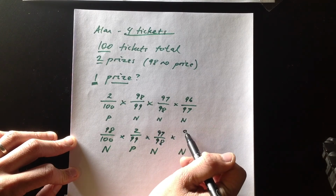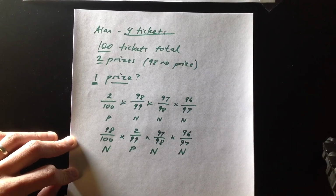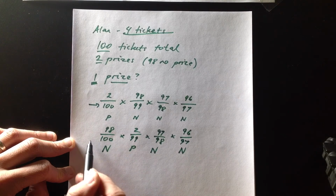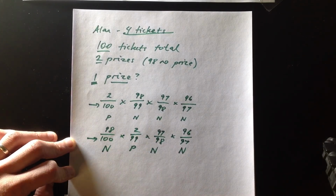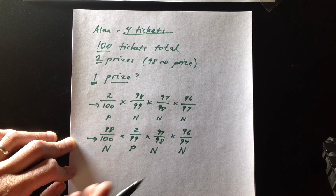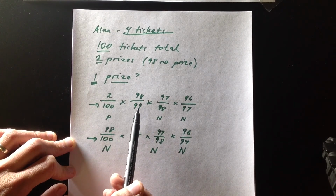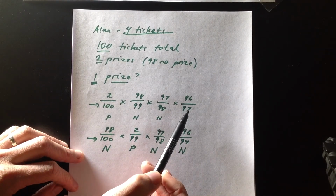And then off in the end, you've got 96 and then 97 total, right? Okay, now compare these two. The first thing you'll notice is that the denominators are the same. 100, 99, 98, 97, okay? And that's because in each case, as you consider the first, second, third, and fourth ticket, you're picking from the same size pool, right? There's always 100 tickets to begin with, and then there's always 99, 98, and the last ticket, there will always be 97 to choose from.